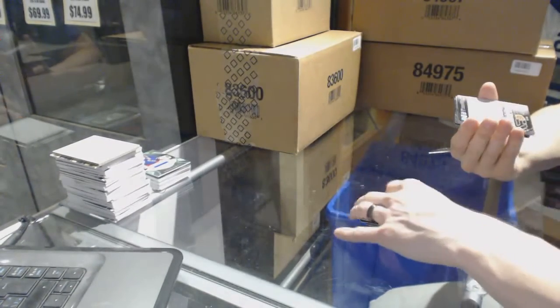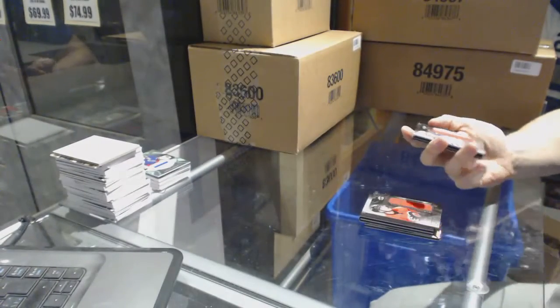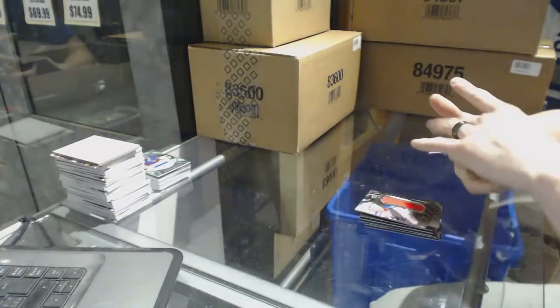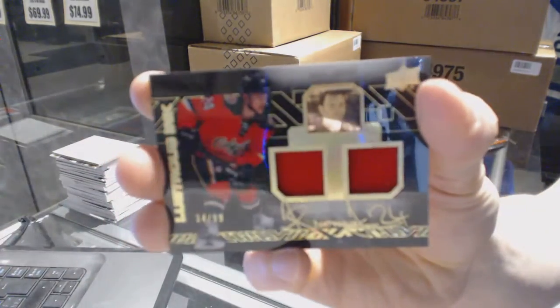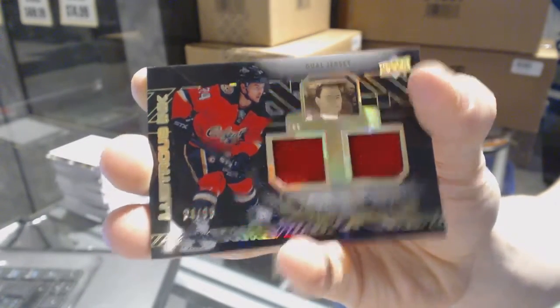Cool. We've got a rookie trademarks jersey, Sam Bennett. Rookie trademarks jersey, Oscar Lindberg. And a lustrous ink dual jersey and autograph, number 34 of 99, Yuri Hudler.